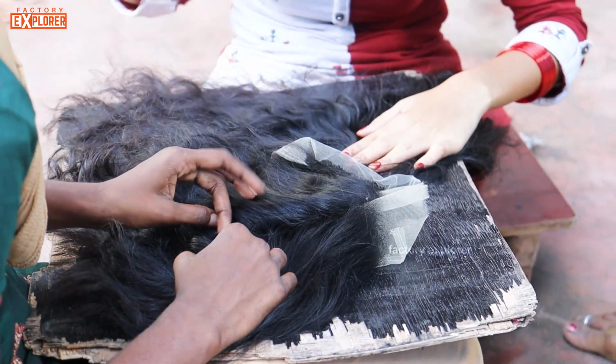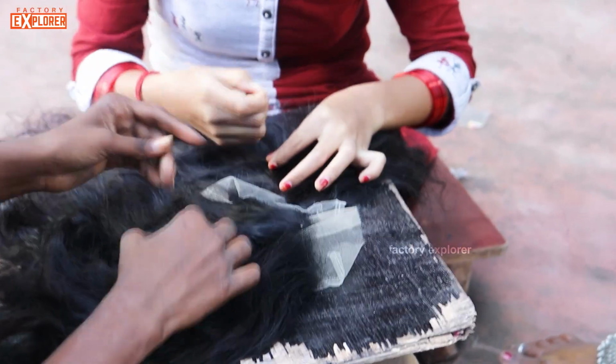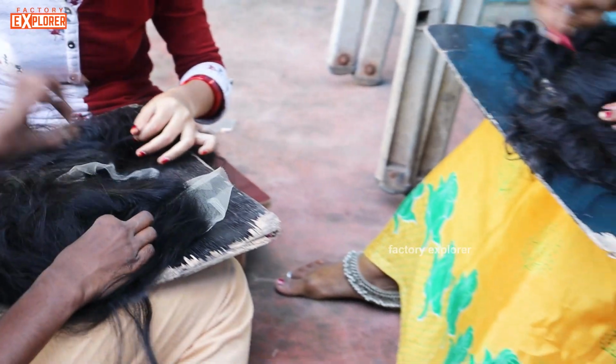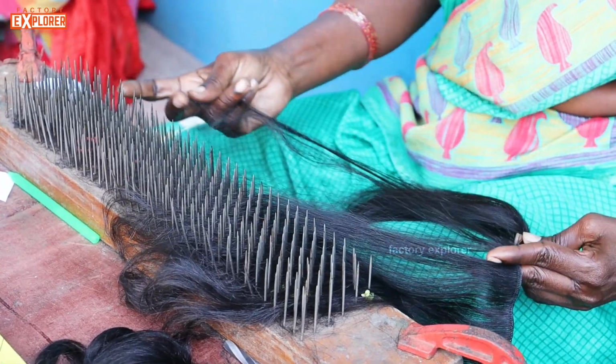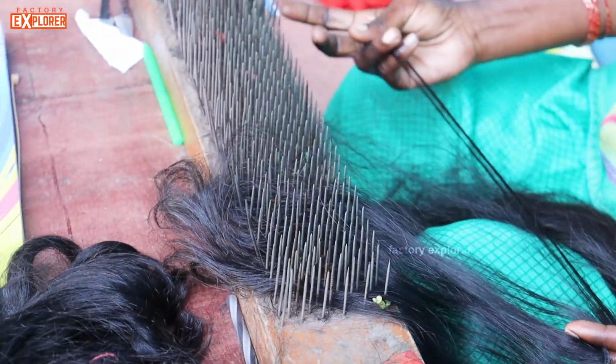They are picking out the lice and nits manually from the finished products. They remove it. This is called the hackling process. After this, they tag the hair and wash it again, and after drying, it will be ready for shipping.